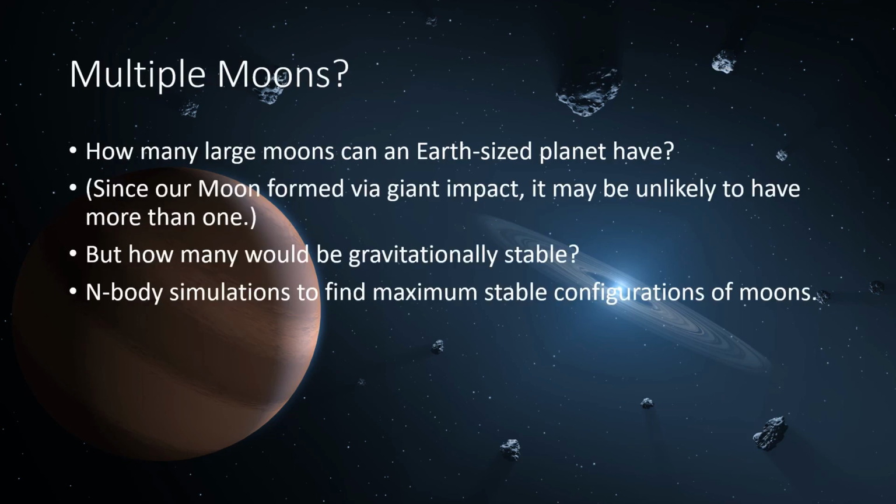Now, we're pretty sure our own moon formed by a giant impact. And it's unlikely that there would be more than one giant impact affecting a planet during formation. And even if it did, it's even less likely that an existing moon would survive that interaction. It would either collide with one of the planets or get kicked off into space. I have seen models of moon formation that suggest that for an impact with different parameters, you could get two moons out of it. But the question here is not about giant impacts, but about gravitational stability.